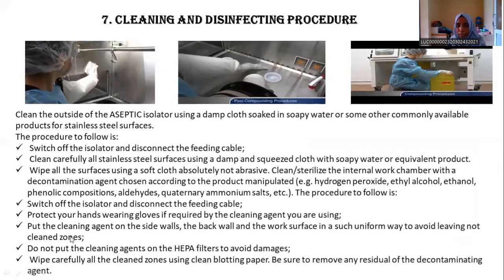Also, there is a cleaning and disinfection procedure for the isolator. Clean the outside of the aseptic isolator using a damp cloth soaked in soapy water or some other commonly available product for stainless steel surfaces. Also, we have to switch off the isolator and disconnect the feeding cable, and carefully clean all stainless steel surfaces using a damp, squeezed cloth with soapy water or coolant product. Wipe all the surfaces using a soft cloth.